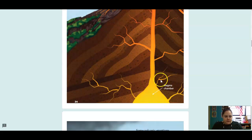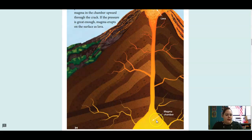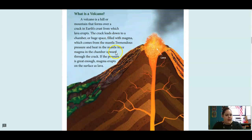So down here, deep in the Earth's crust, we've got the magma chamber. So this is where there's a lot of magma stored. And then the volcano is forming over that crack. So here's the crack in Earth's crust, and that is what allows the magma to come out of the volcano as lava.